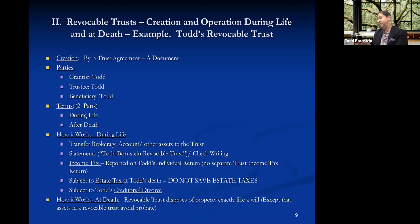My phone just went off. Okay, so here's what happens with a revocable trust.